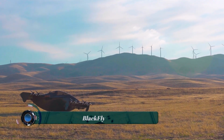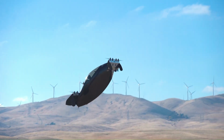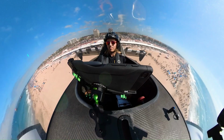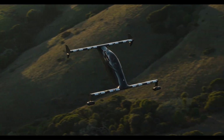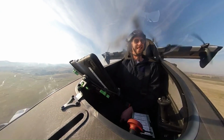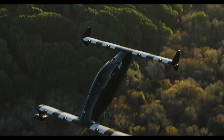The Pivotal BlackFly is a single-seat, all-electric vertical takeoff and landing (eVTOL) aircraft. It's classified as a Part 103 ultralight in the United States, meaning you don't need a pilot's license to fly it. Designed for personal transportation, the BlackFly offers a unique and exhilarating way to experience short-distance travel.